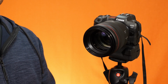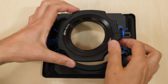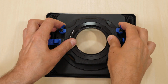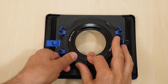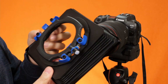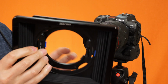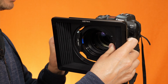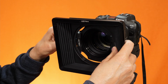And the way this works is this just basically pops onto here like this, and then these bits here just snap across like that, and this one snaps down into place, and that snaps into place like so. There we go. So that is now all held into place on the back of the Pro lens hood. And then as before, we just plonk this onto here like that and pull it out, and that is now in place.